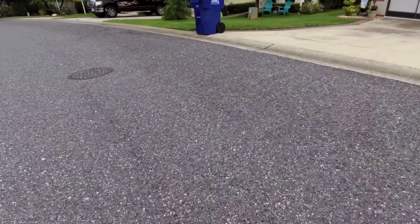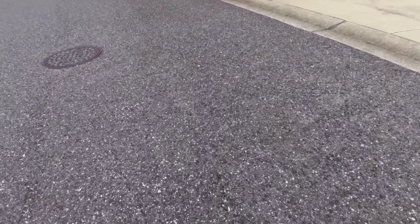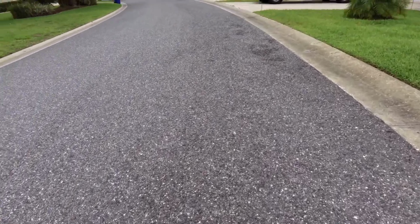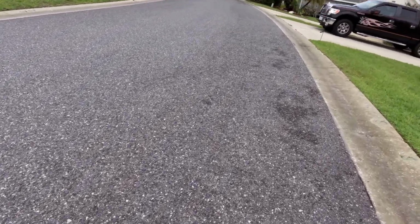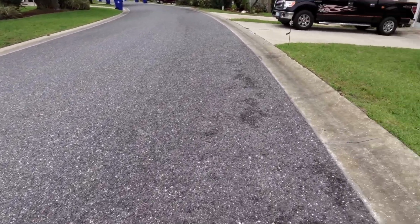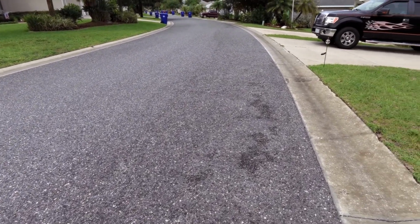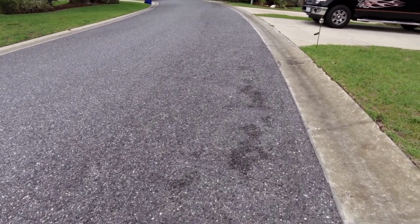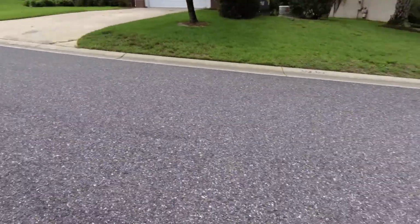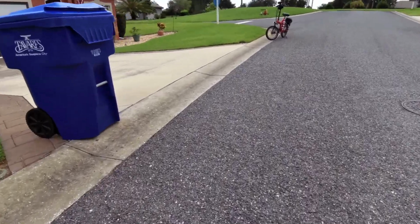Not a lot of cracking, probably because of the coarse aggregate mix that was used on top to repair it. But nevertheless, it has to be addressed pretty soon. Repairing some of the exposed spots and the thin asphalt spots where you have structural issues, and then perhaps a chip coat or a microsurfacing coat on top of it would get you significantly more life out of this.